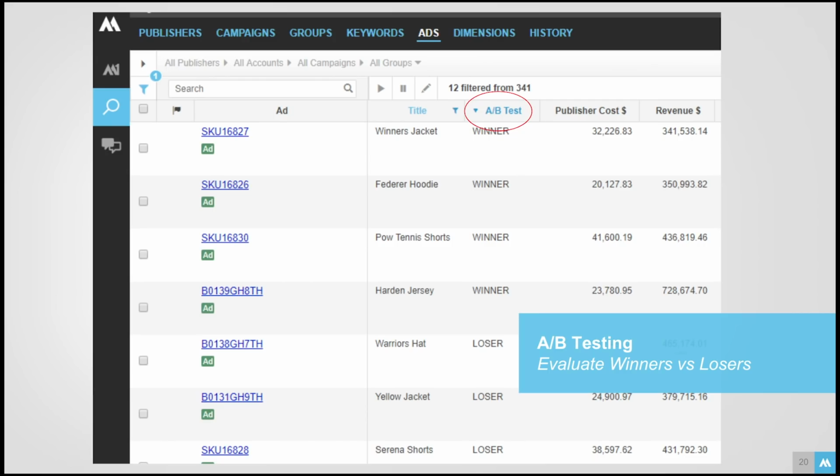Determine your control and your test group, change half those products to use the open screen, half to use the close, run this for a period of time, and then look at click-through rate or conversion rate to determine, hey, the open screen performs 2x better than the closed, and then reapply that open screen image to the rest that were the control. So there are a few different approaches depending on what you're using.